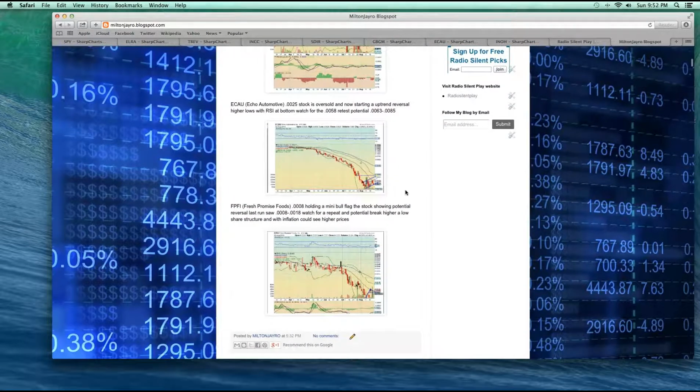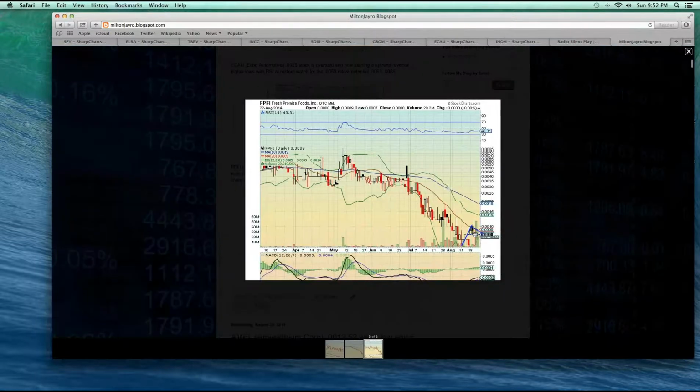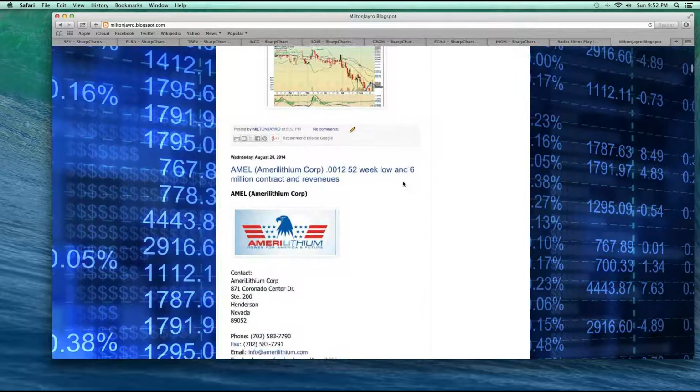ECOW, I posted it on this. Also FPFI, another mini bull flag. It gave an opportunity entry at 7. This previous week, a couple of shares also went at 6, and it never closed below. So you've got a little bit of a mini bull flag here. Any updates, we could test these 14 to 19 levels. So you have upside on the FPFI. If you guys want to repost the blog, go right ahead. These are stocks that we have already been on.